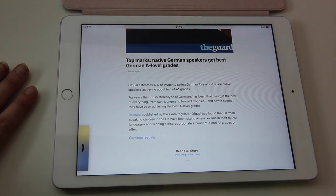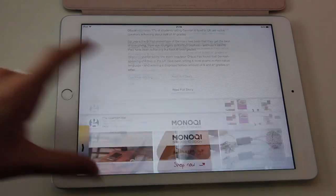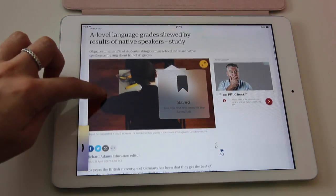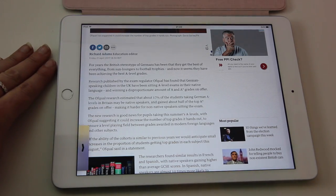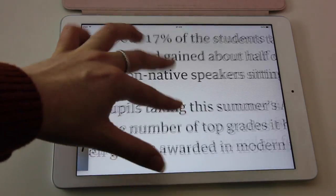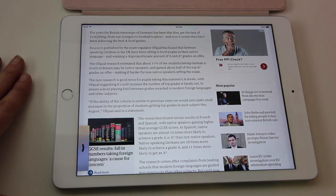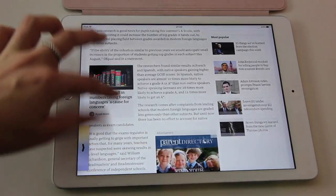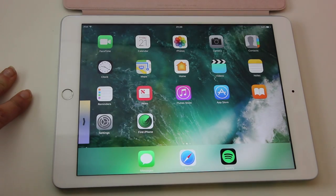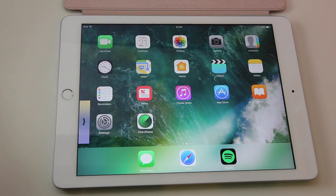Ofqual estimates that 17% of students taking German A level are native speakers, taking about half of the A star grades. Well, doesn't that sum up my life? A disproportionate amount of the A and A star grades on offer. I need to save that to read later. But it's got all of my news that I actually like reading about. And this is actually making it harder for non-native speakers sitting the exam. Just thought I'd put that out there. 28 times more likely to achieve an A. I'm going to read this in a bit because this sums up my life. Anyway, moving on. Now I've just proved my point about languages at A-level.